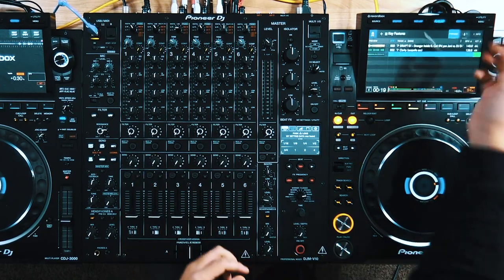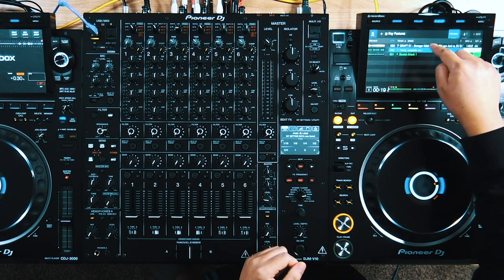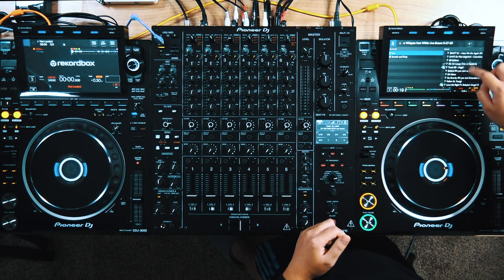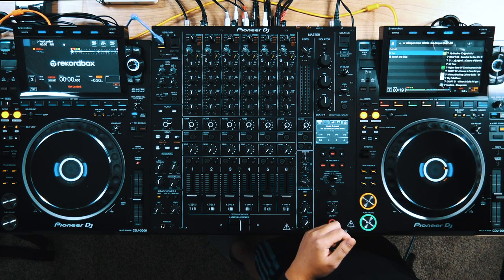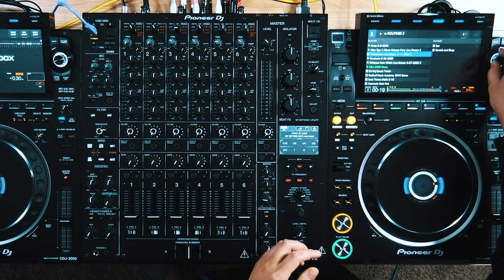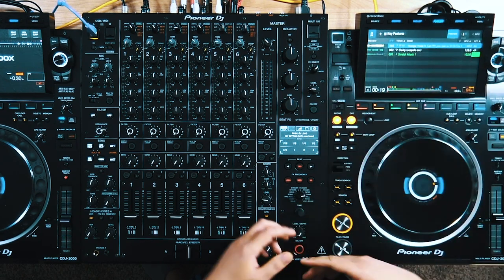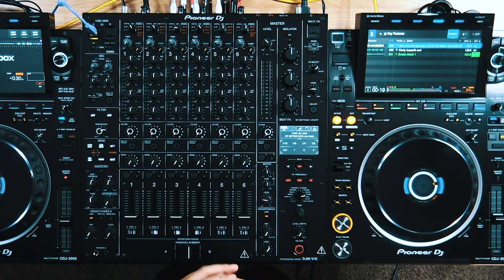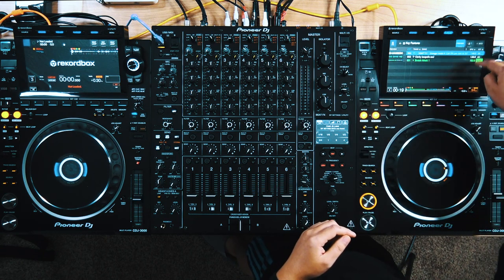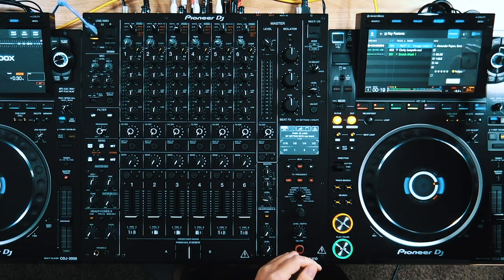Now, unlike before, you can now load the songs or click the songs with the touchscreen. And you can also touch to scroll, including flicking the playlist. Now, speaking of the playlist, if you notice, it's made to look more like how it looks inside Rekordbox. You got your preview waveform, your track, your BPM, and your key. And you can always pull up the info on the upper right.